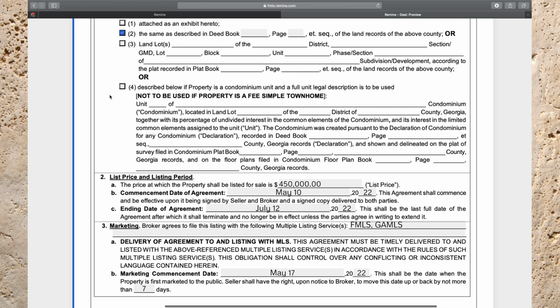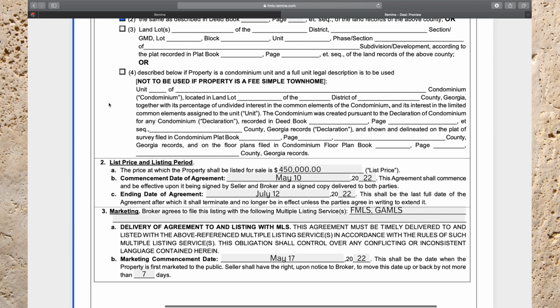We should be able to see that. It should be referenced as condominium use in Realist, but just know that that can be the case. If it is, then we would absolutely want to go ahead and select number 4 here, but otherwise, for a standard attached townhome, you would not need to do that.